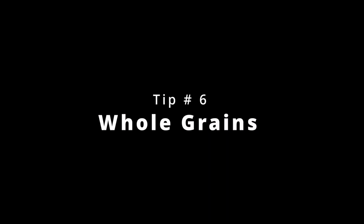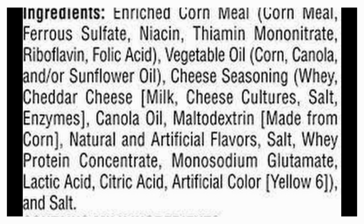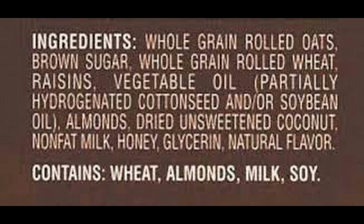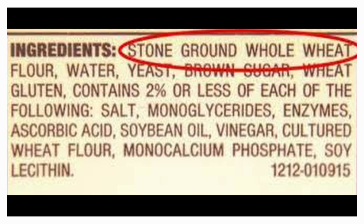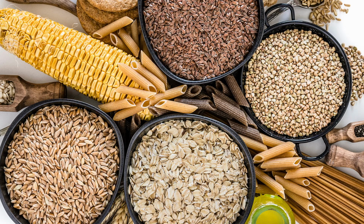Tip number 6, it's all about the grains. Now let's talk about whole grains. When it comes to grains, choose whole grains over refined grains. Look for the word whole, as in W-H-O-L-E, before the grain ingredients like whole wheat or whole oats, because I know I don't do my W's very well, okay? Whole grains provide more fiber, vitamins, and minerals compared to their refined counterparts. They are a healthier choice for your overall well-being.